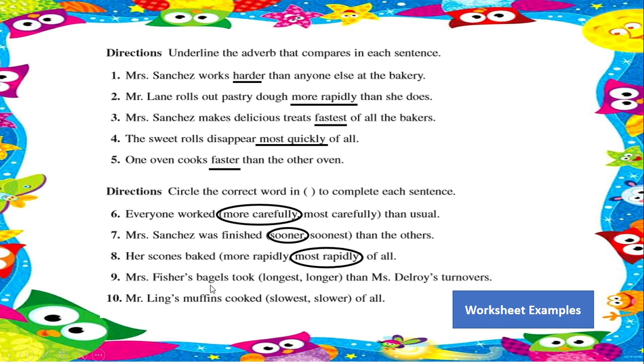Mrs. Fisher's bagel took longest or longer than Mr. Dillery's turnovers. Between two persons, Mrs. Fisher and Mr. Dillery, and we have than in the sentence. We have longest or longer to choose. Longer. Mr. Ling's muffin cooked slowest or slower of all. So, between more than two, slowest.